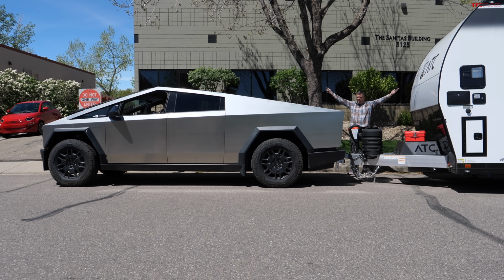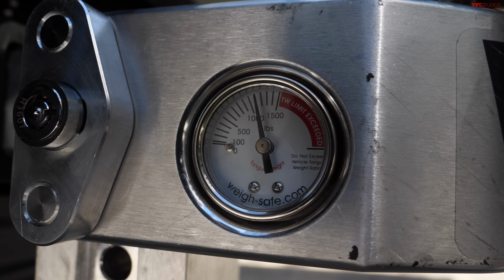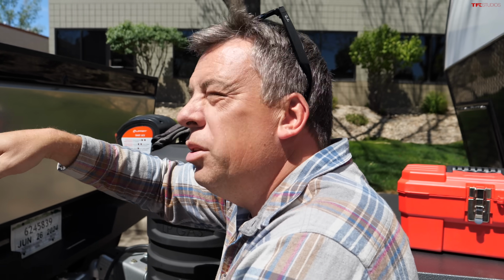Yes, that's perfect, Roman. The coolest part of the WaySafe hitch is that it tells us the exact tongue load. Okay, it's showing 1,100 pounds. Yeah, we're towing about an 8,000 pound trailer, but because it's a toy hauler, it's a little bit nose heavy, which is kind of what we want for this test.